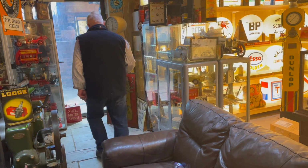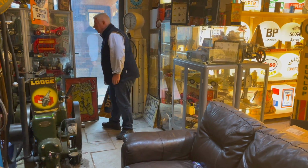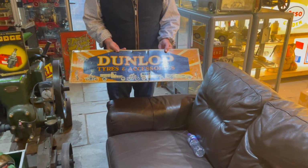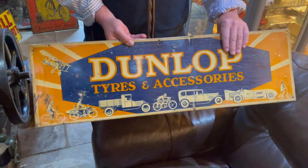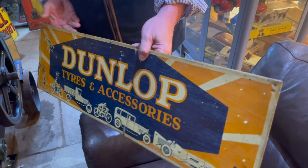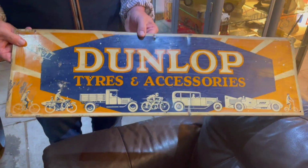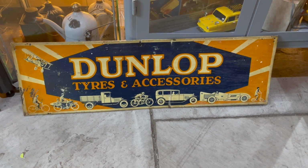He also brought me another tin sign, which I have seen before. Another early sign in tin, Dunlop Accessories. Not the best condition. It's got a few paint splatters on it here and there, and if I look at it there, it's got a little twist in it, but you could straighten it up on a board. Nice sort of thing. Again, rare.